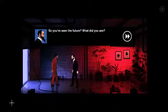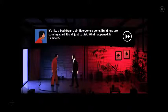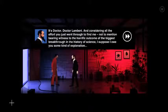What did you see? It's pretty dirty. It's like a bad dream, sir. Everyone's gone. Buildings are coming apart. It's all just quiet. What happened, Mr. Lambert? Yeah. It is Dr. Lambert. That's right. And considering all the effort you just went through to find me, not to mention bearing witness to the horrific outcome of the biggest breakthrough in the history of science, I suppose I owe you some kind of explanation. That would be nice.